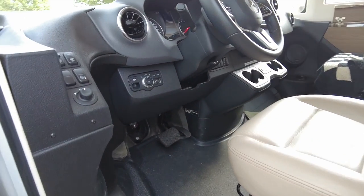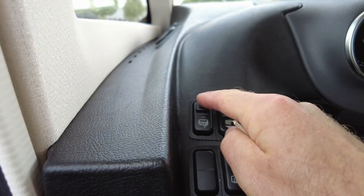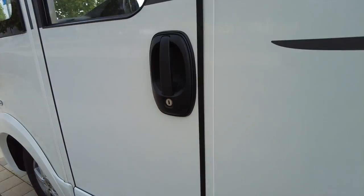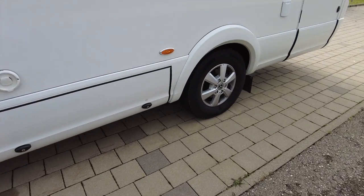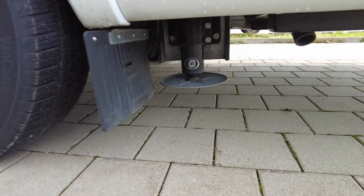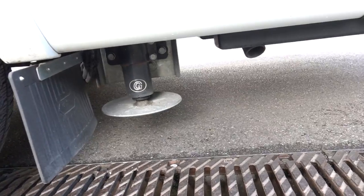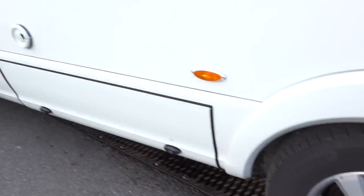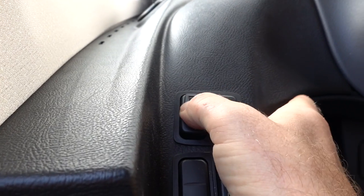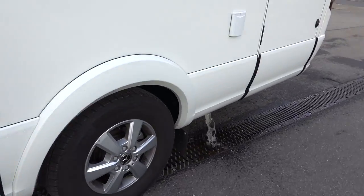So your waste tank release is actually in the cab. It's this button here, which you need to pull. If I operated that now, the water would discharge out, which is great if you're on your own like me. You position the motorhome, there's your levelling jack, and I hope you can see that there, that's your waste water outlet. I don't know if you noticed there was a little hose in the gas compartment that you can connect to that if you can't drive over the drain. Really, really convenient. Excellent, and I'm pretty sure that's standard fit. So that's good.